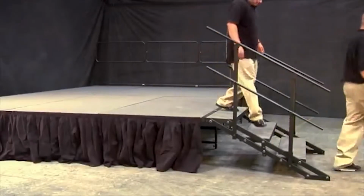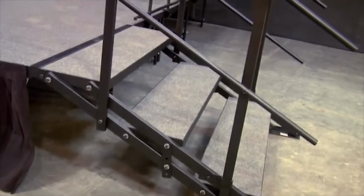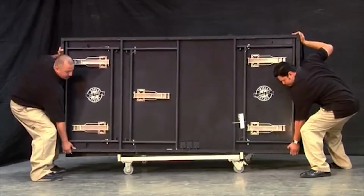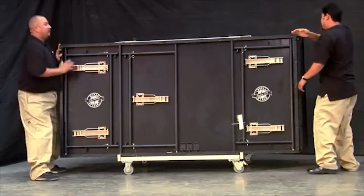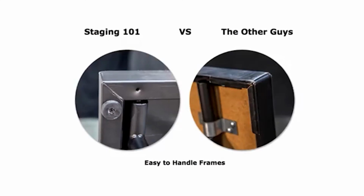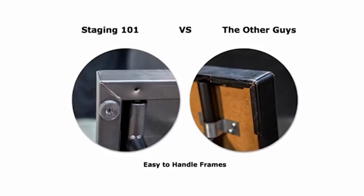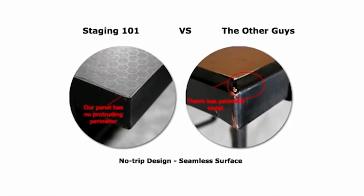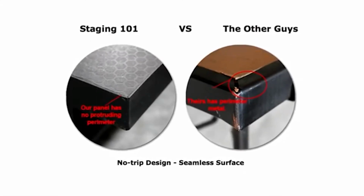We pride ourselves in quality construction, and we feel details make the difference. Compare for yourself. Our frames are sturdier and more comfortable to pick up and install than comparable staging because our panels provide 1.5 inches of hand support, while most comparable stages only offer 0.5 inches. Our panel surface has a seamless, smooth, no-trip design with the safety of dancers and performers in mind. Comparable staging has a metal perimeter that can lead to tripping during performances.